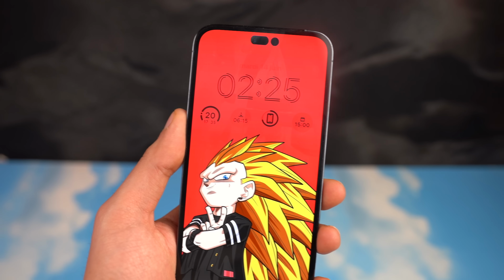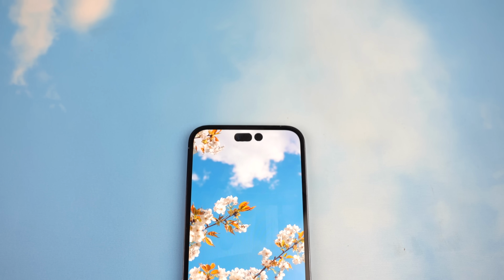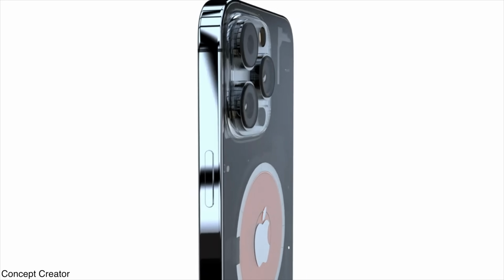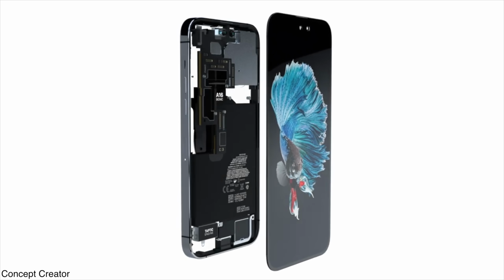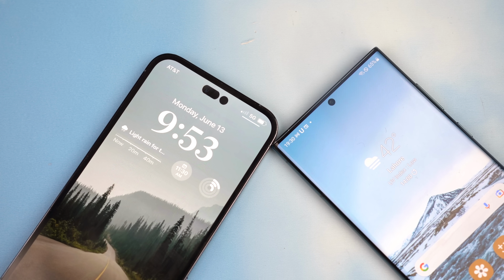Apple destroys everyone again. What's up guys, we are back and this is the strongest iPhone 14 news. We finally know what performance boost to expect on the upcoming iPhone 14 series with a brand new Apple A16 chip, and well, they're about to leave the competition in dust once again.